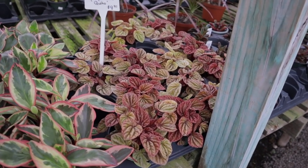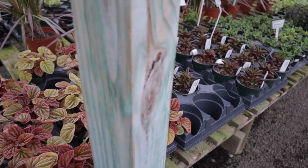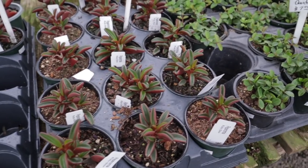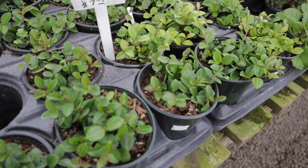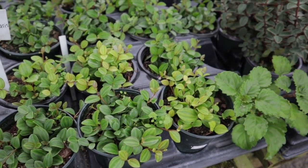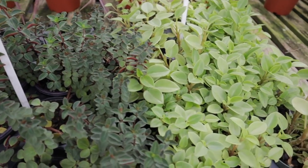Here we have Ginny Peperomia Quito. This is a really fun one. I recently purchased this plant. It's $10 from here. Ruby Glow. Look at these little leaves on this, little squishy leaves. Peperomia Quadrangularis, $7.95. So petite. Verticillata, Orba.